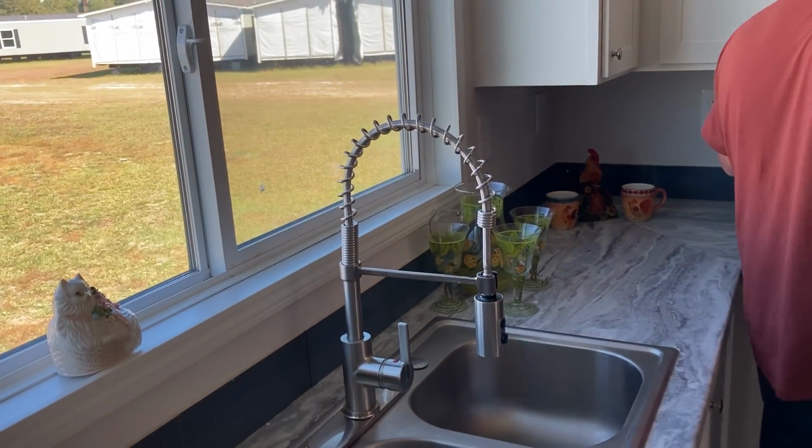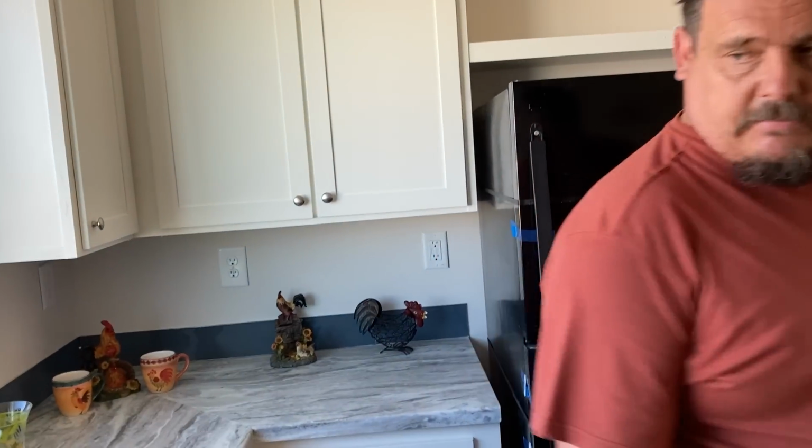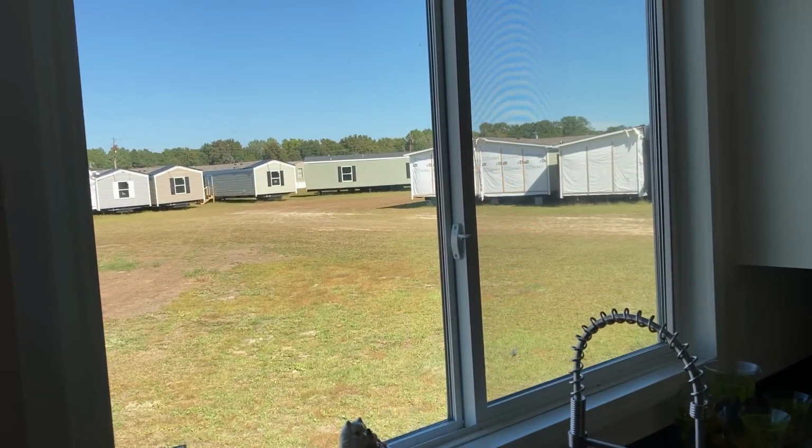Big old modern faucet here. Still no Cheetos. No Cheetos. Donnie can't find Cheetos. But that's a big, nice window too.